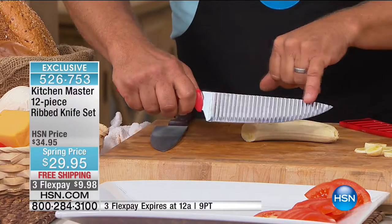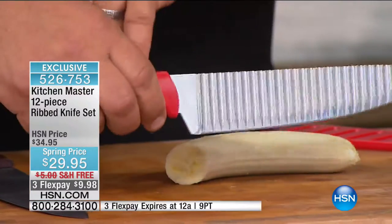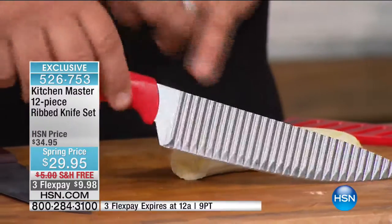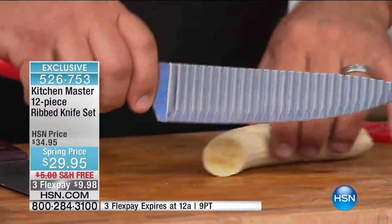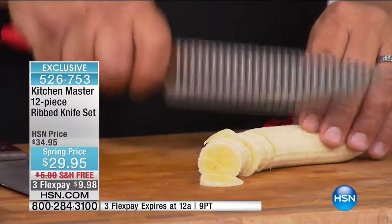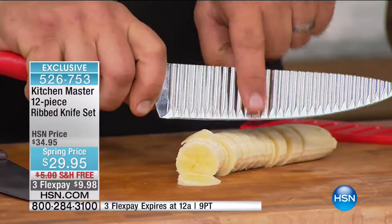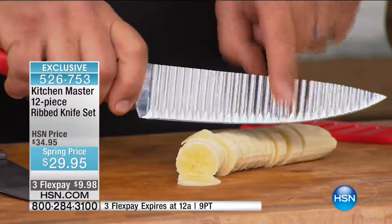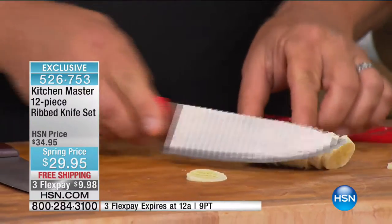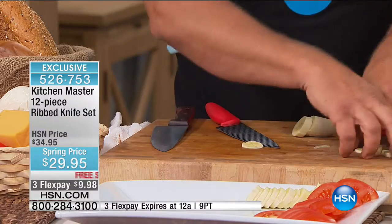The rib design on this blade, and it's a very thick, sturdy blade. It's got a dishwasher safe handle, but all you have to do is rinse it off like a knife. I want you to see this, because nothing sticks to the blade of this knife. Because of that ribbed design, air flows through those channels, not allowing anything to stick to the blade. So you can get perfect slices without anything sticking.